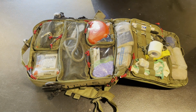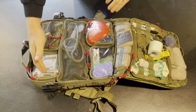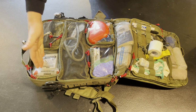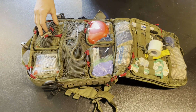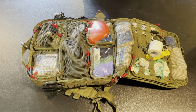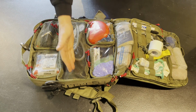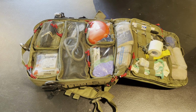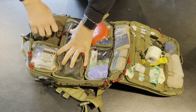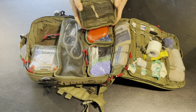So, how I have this set up is about as good as I can do for this bag. Down in the main compartment I have 5 compartments that I've tried to split up as best as I can. So I have bandaging and major bleeding. I have some medications, and then I have airway stuff, and then this is going to be mostly diagnostics.